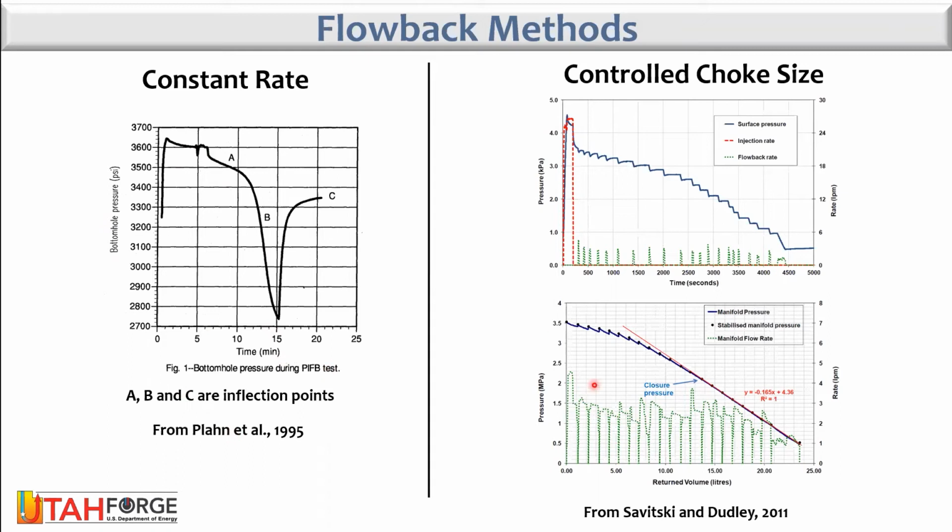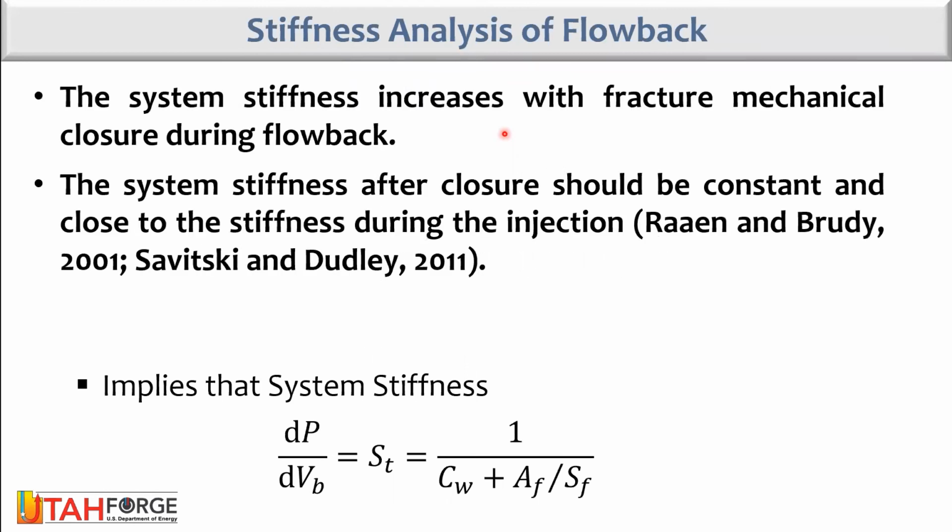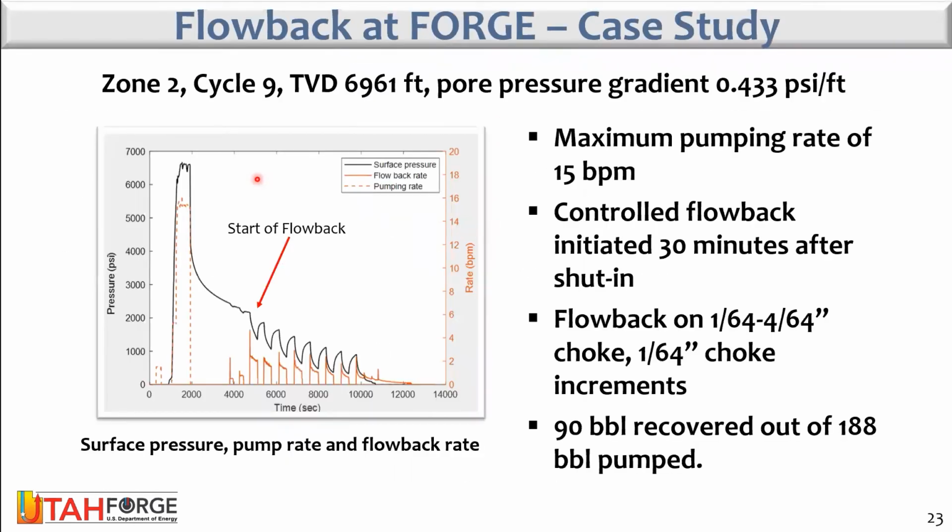It's been talked about since the 1990s by Plon and Nolte. Folks at Shell, Savitsky and Dudley, have been doing it. And we don't have enough time to really go into the theory behind this, but basically, rather than just shutting it in, periodically you're opening a choke at the surface for a very, very short period of time. You're allowing fluid to flow back. So you're removing the fluid that's holding that fracture open artificially by bringing it back to the surface. And you're closing that choke, opening that choke, closing that choke, and bringing it back incrementally.